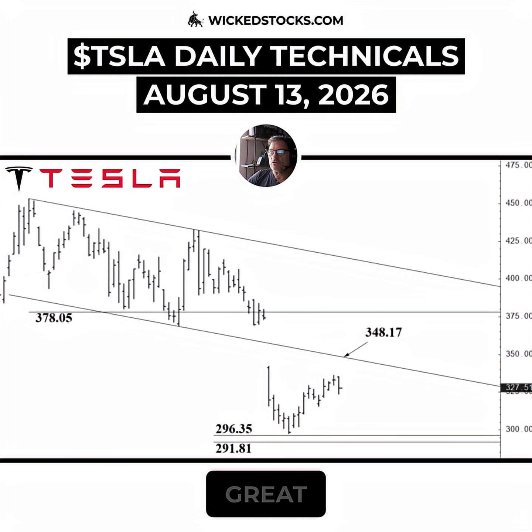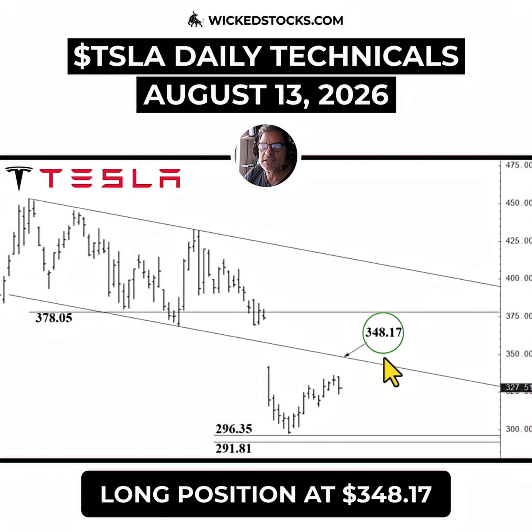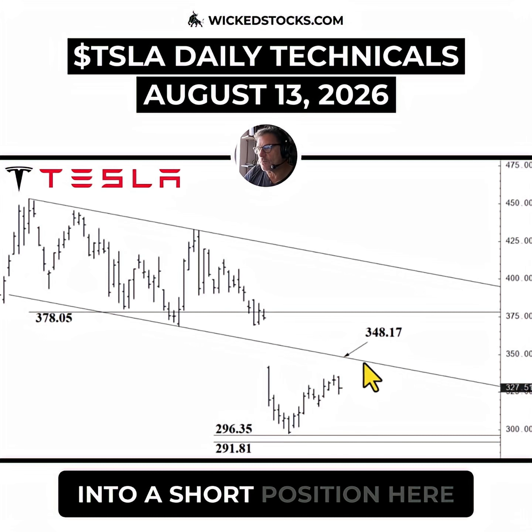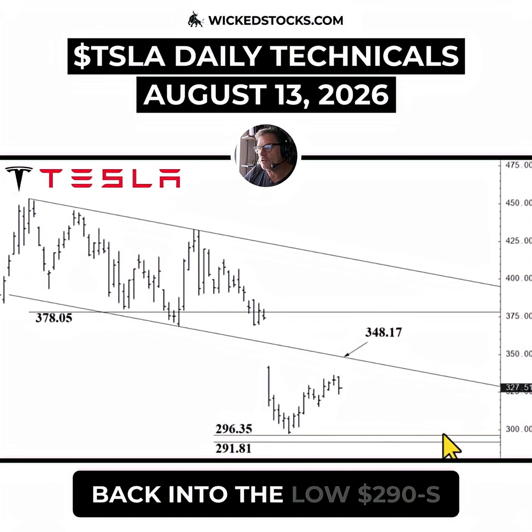So if you're long now, great. I do think you should trim some of that long position at 348.17. In fact, I don't think there's a problem reversing entirely, reversing out of a long into a short position here, anticipating then 2 to 3 weeks bearish rotation back into the low 290s.